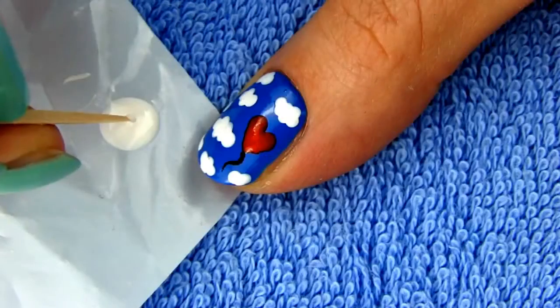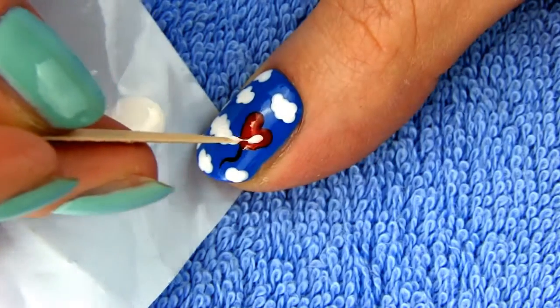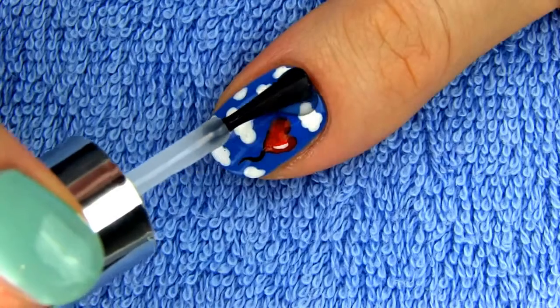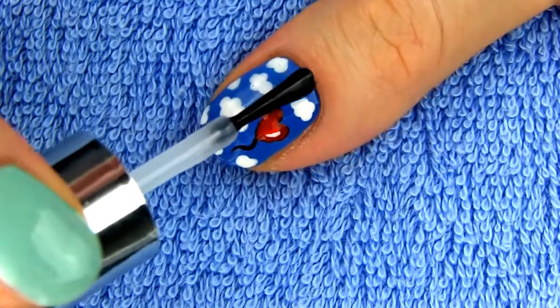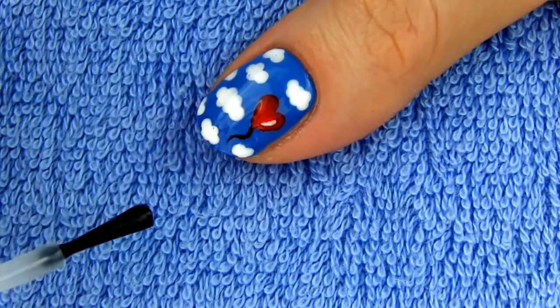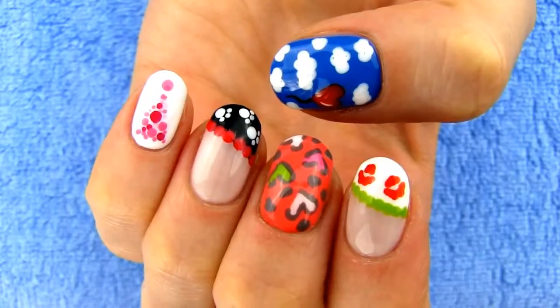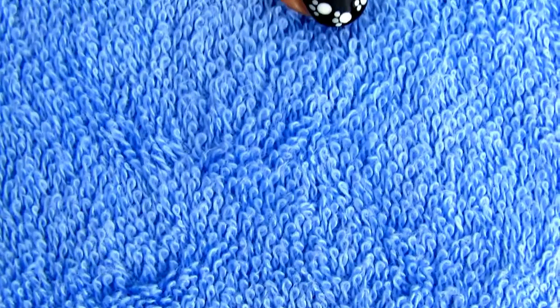Now it's time to give the balloon a 3D feel by drawing a tiny white stripe on one side. Apply a layer of fast-drying top coat to finish off this adorable design. I think this one will be perfect for Valentine's or just any other day. You can wear it as an accent with the rest of the nails painted solid blue, or you can make these cute clouds on all the nails.